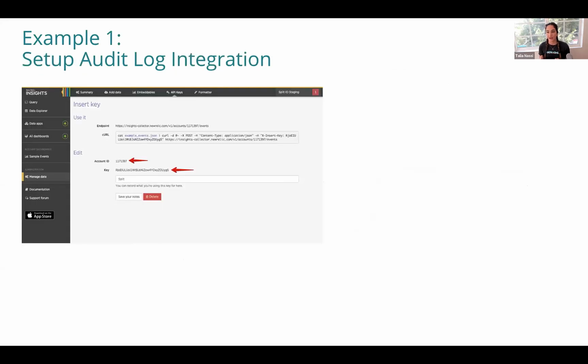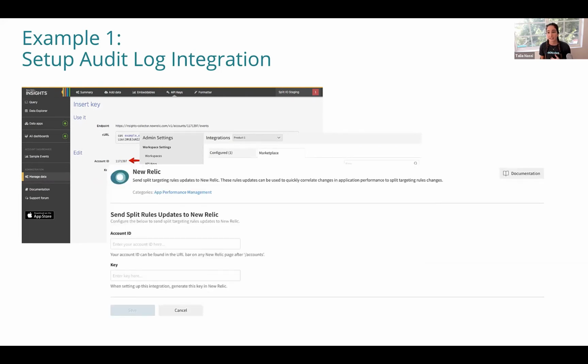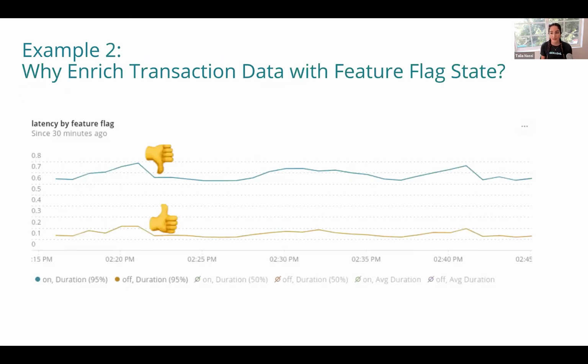So to set that up, from New Relic, you're going to go to Manage Data and find your account ID and key, and then go into Split, add a New Relic integration, and then paste your account ID and key. And so you can find all of this documentation from Split if you go to Split's help docs and just search for New Relic. So now let's talk about another use case.